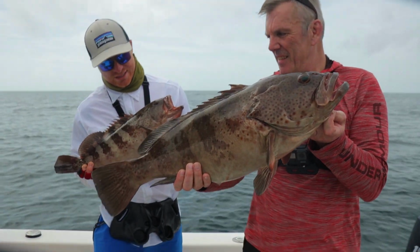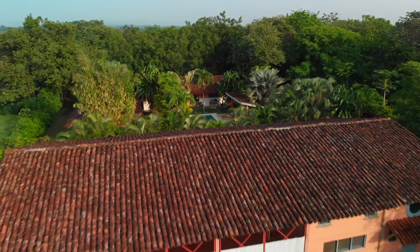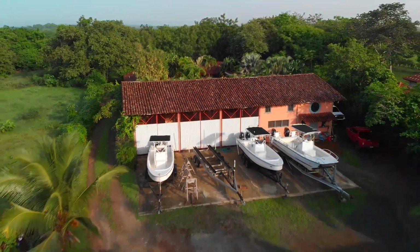It's all about big fish. There's lots of other species we can catch as well. We've been here a few days and already we've had some great action. I'm here with my good friends Paul and Adam, and I'm staying at the wonderful Panafishing Lodge here in Padassi.